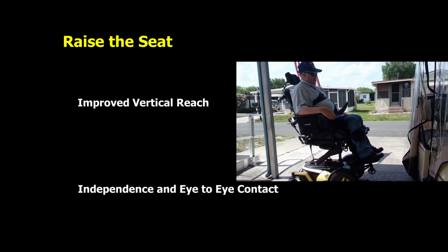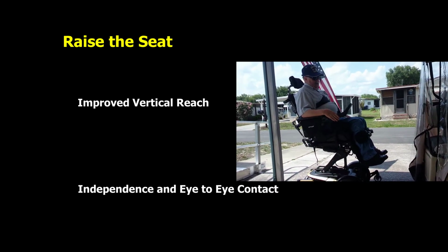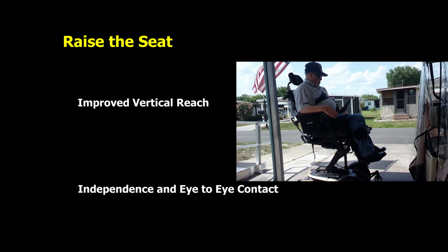The benefits of being able to raise the seat include improved vertical reach, and independence and eye-to-eye contact.